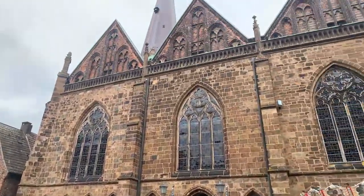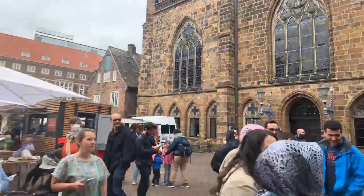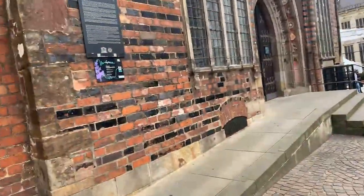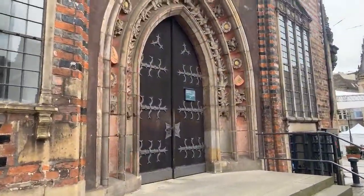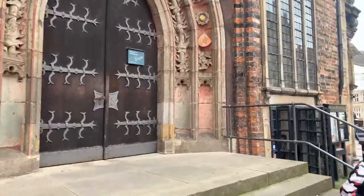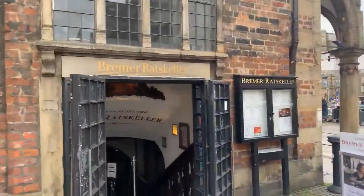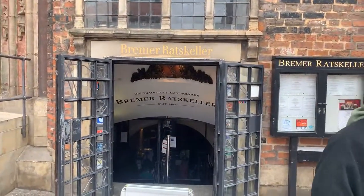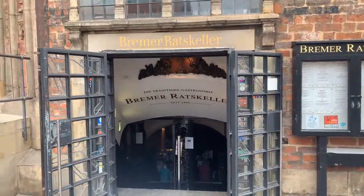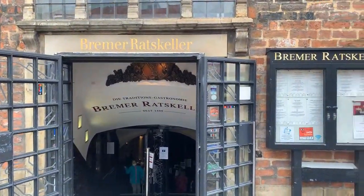Actually, this is another church. The side entrance of the town hall. And this is the famous Bremer Ratskeller. A nice restaurant where you can enjoy some local traditional food of Bremen and North Germany.